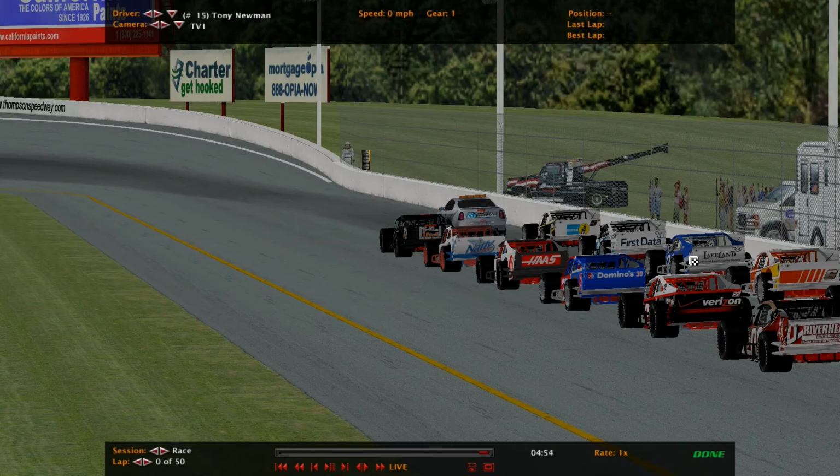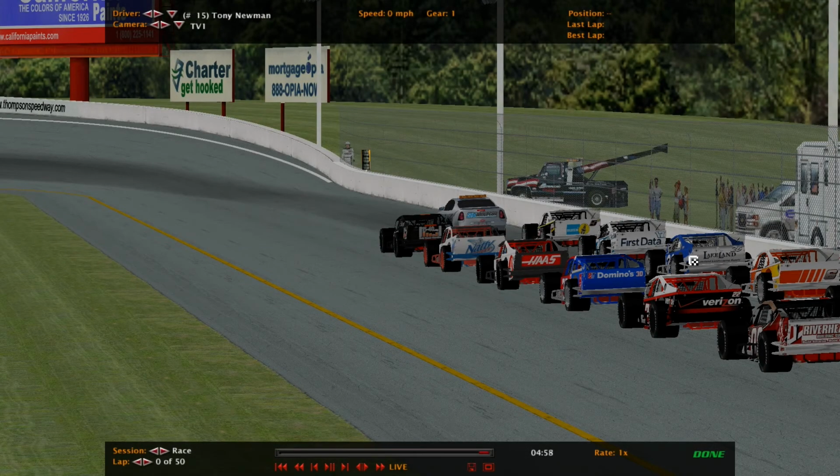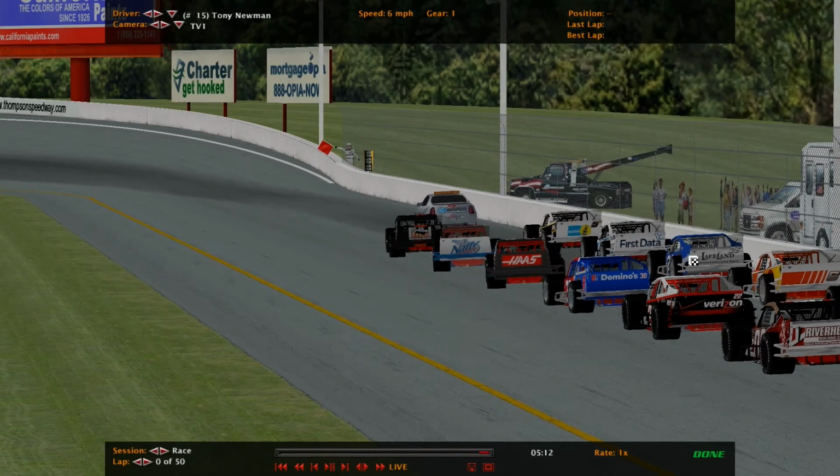And trackside, like always. A legendary, famous short track on the modified tour. Welcome your Grand Marshal, NASCAR legend, Bobby Allison. Gentlemen, start your engines. And there it is, engines fired up.